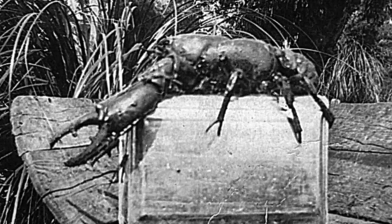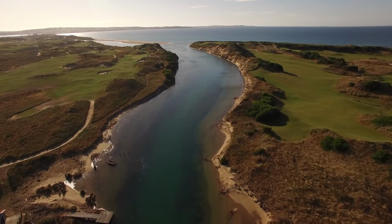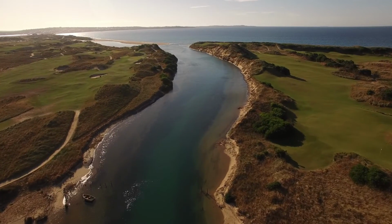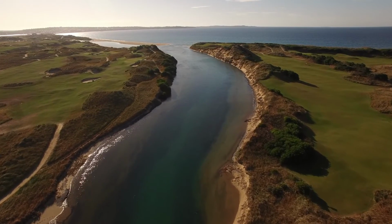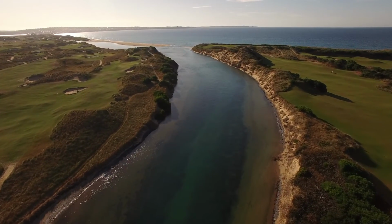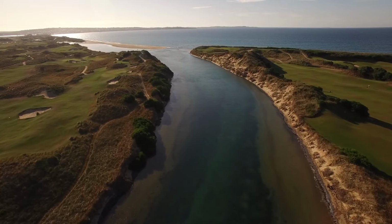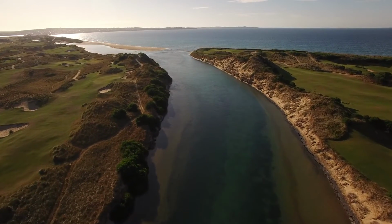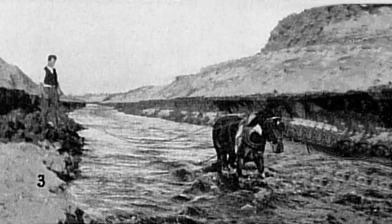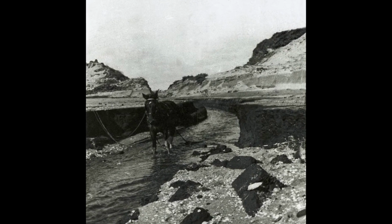During the excavation of the cut, the Adams brothers found this monster freshwater lobster, nearly a metre long. These photographs show just how much sand had to be removed for the cut to work. A layer of black hardpan under the sand made work even harder.